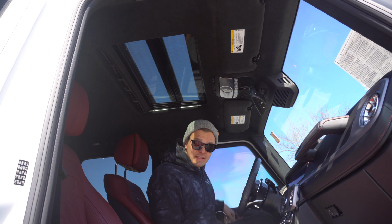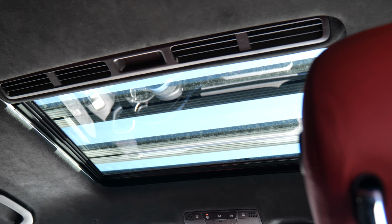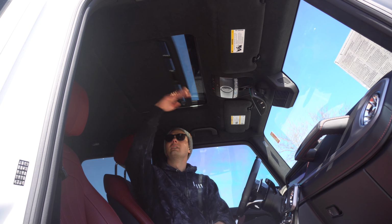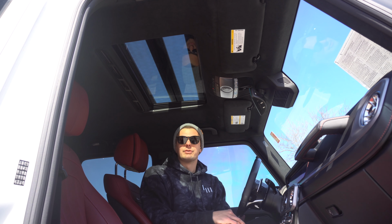And number five is the fact that you don't get a panoramic sunroof on here. Now this is interesting because this vehicle is shaped like a square, like a box, so you wouldn't think it would be difficult to put a panoramic roof on here, but you don't get it. And also, your sunshade is manual. Although that being said, when you option the sweet roof rack like you have here, you really don't have a use for a sunroof anyway.